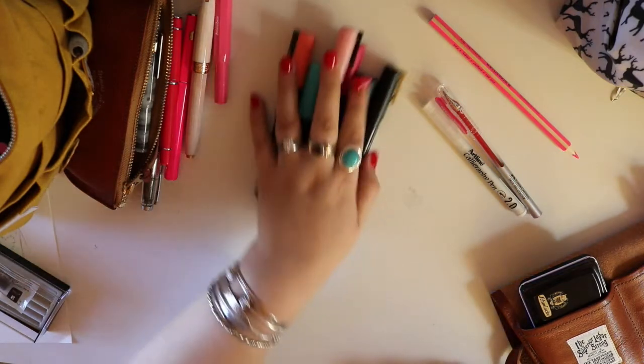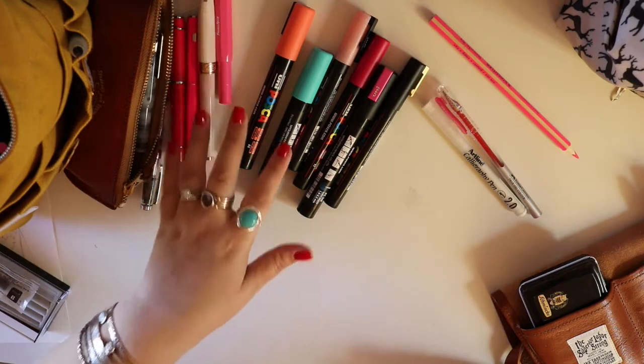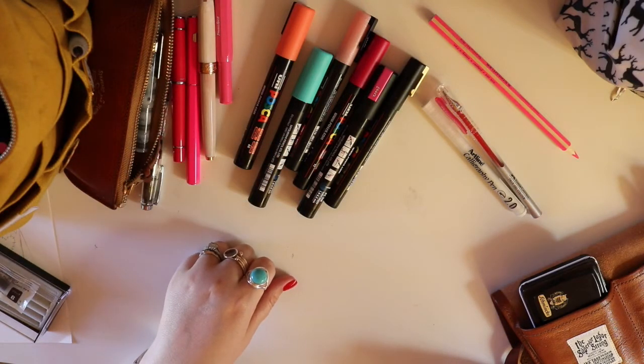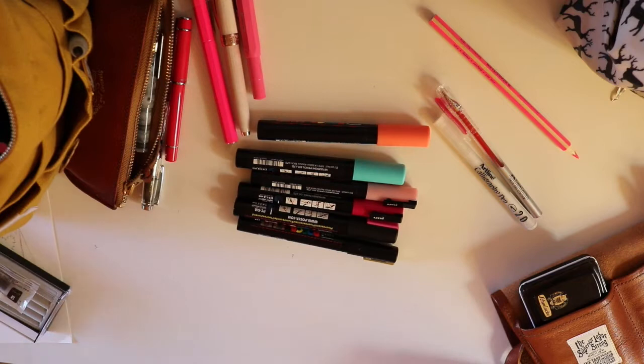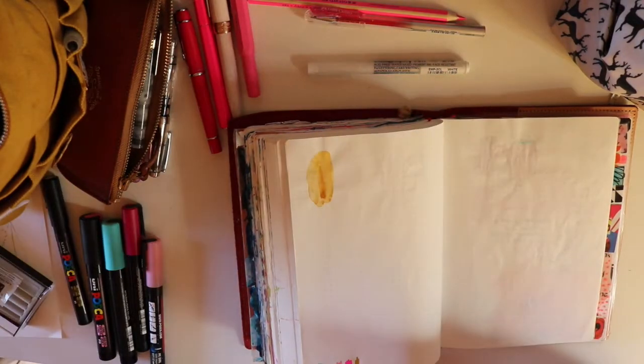But what I might do is pause it and pump them all so I can see what they look like and show you a sample, because I haven't actually done any samples for you. And I know we all love to see what things look like. So I'll get my paper out, get my journal out, and we'll have a look at what they actually look like on paper. Okay, I have pumped them all.